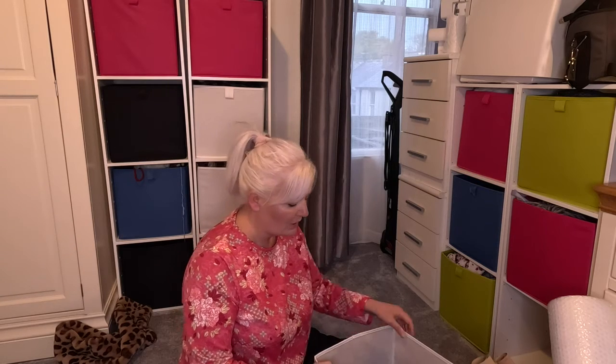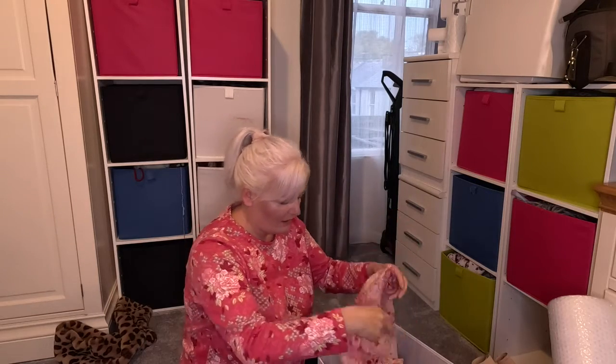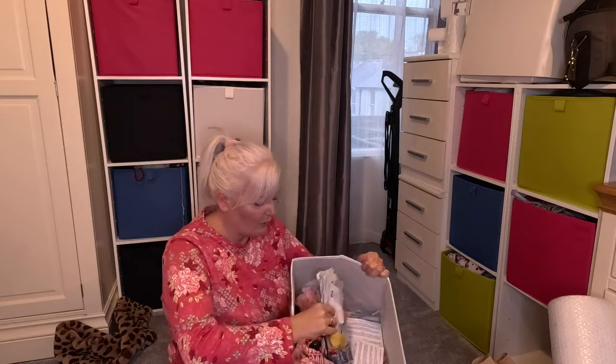Right, before I start any dressmaking projects, I buy the samples to see what the fabrics are like. And I've got a box full of samples. And there's loads in here. I mean, look at all this.